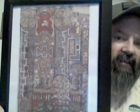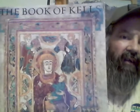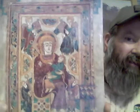So here is a detail from the Book of Kells. The Book of Kells was an Irish illuminated Bible. These were, of course, kept in monasteries. And here's another, the Book of Kells, Kells. That's one of the places it was kept safe from Viking raiders in Ireland.